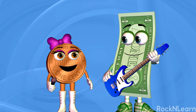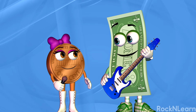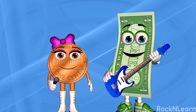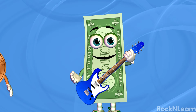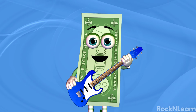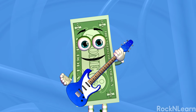Count-tastic! Now that we know how to count money, we will know if we have enough to buy certain things. Count-tastic? I'm not sure that's a word. It is now. Okay then, let's do some count-tastic make-believe shopping to practice. On the left side of the screen, we'll show some things we might want to buy. On the right side of the screen, we'll show the money we have available. Let's practice shopping!